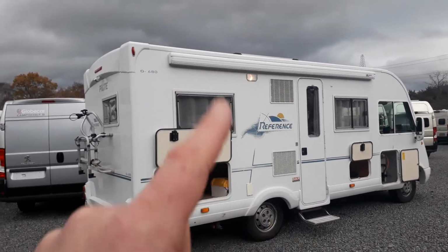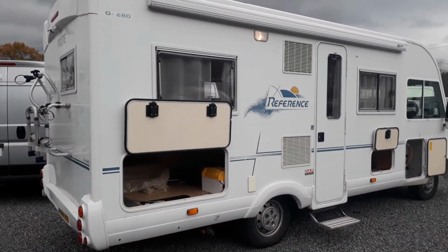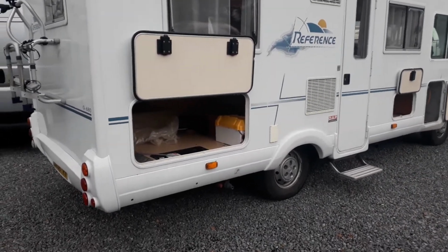So looking at the near side, you can't quite see it, but on the roof up there is a large solar panel. There's also a TV aerial up there. You've got a wind-out canopy fitted, so it's got everything you'd want. It's got the awning, bike rack, TV aerial and reversing camera and solar panels. There's nothing really to spend out on this one.